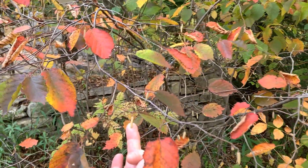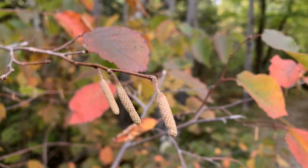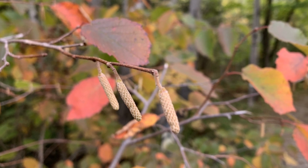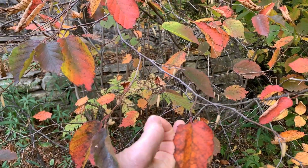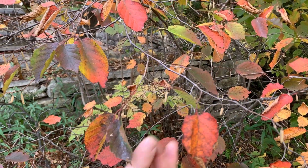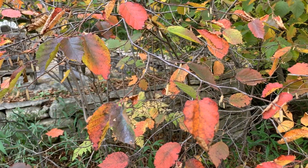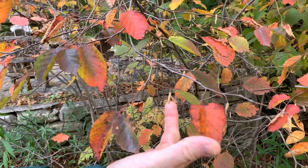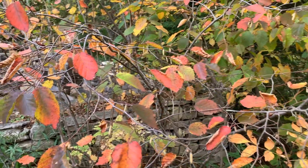next year's male flowers. They're called catkins on hazelnut, birch, ironwood, and that hot dog shaped bud, it's a flower bud, will elongate 2, 3, even 4 inches long sometimes, and shed its pollen early next spring. So that's another nice winter feature of beaked hazelnut. But right now, it's the fall color.